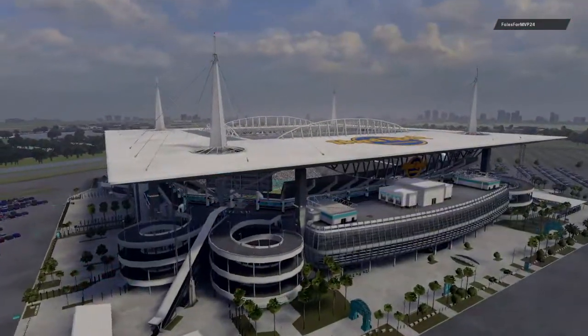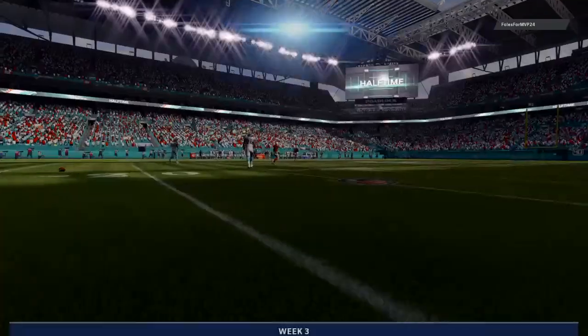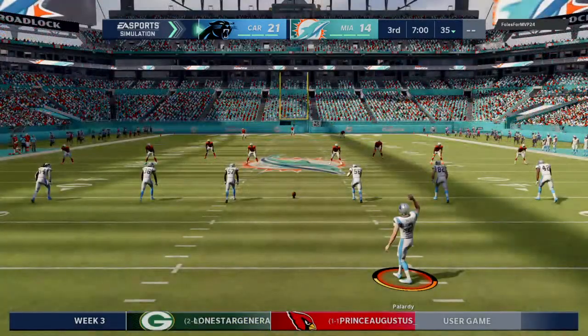So we have reached halftime with a touchdown. That's the difference on the scoreboard. As we go up to Orlando now and hand it over to Jonathan Coachman with our EA Sports Halftime Report. Take it away, Coach.